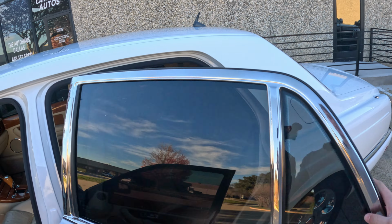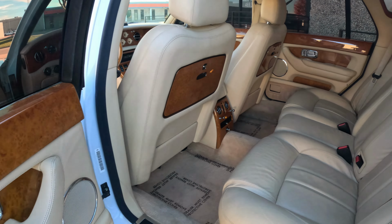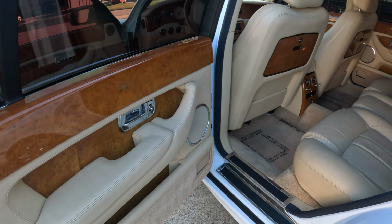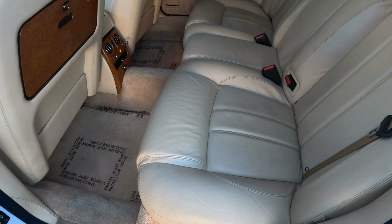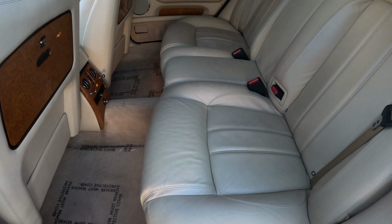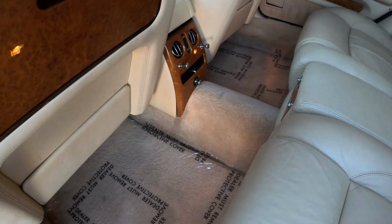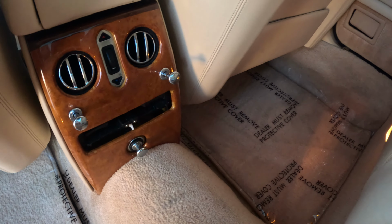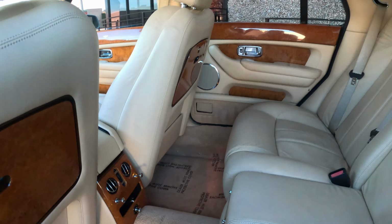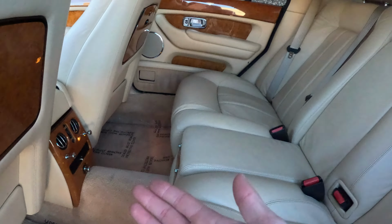If we open up the rear here, there's lots and lots of room, tables that fold down, nice wood all across the interior. Again, super plushy seats. They look very minimal use on the rear here. Carpets are in absolutely fantastic condition. The only issue is I need to figure out whatever that is and get it fixed, but it is in immaculate shape back here for the most part.